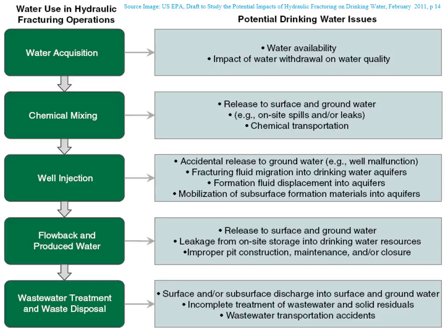To date, the largest flowback spill occurred in North Dakota, where 2.9 million gallons spilled from a broken pipeline, impacting both surface and ground water.